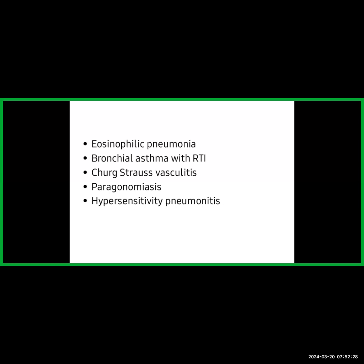patients with helminth infection. It can cause hyperinfection, and it can even cause intestinal obstruction. And then the explanation for hemoptysis in patients with helminths is that either we are ingesting the eggs or ova of the parasite, or the larvae are penetrating through the skin. Whatever happens, they get into the bloodstream.